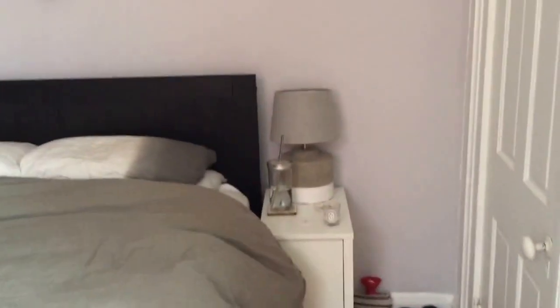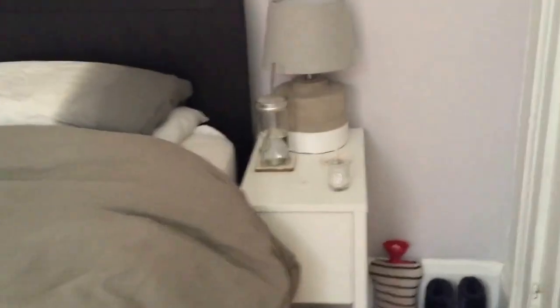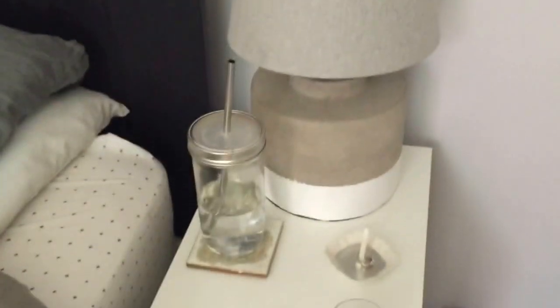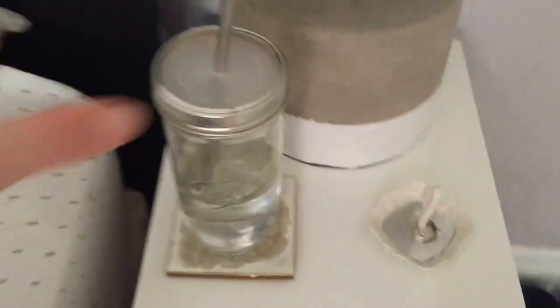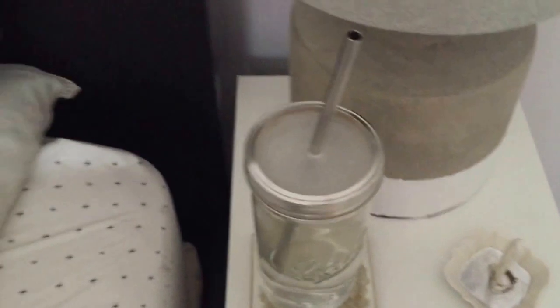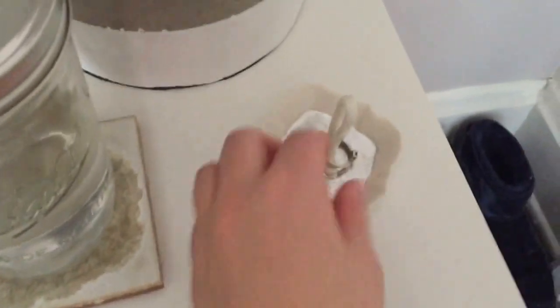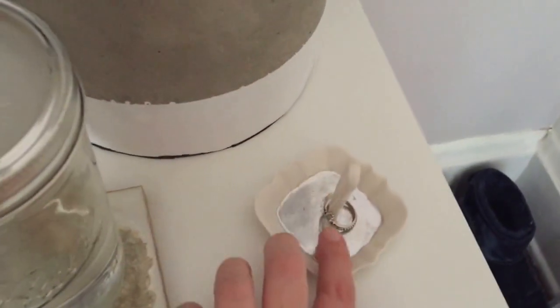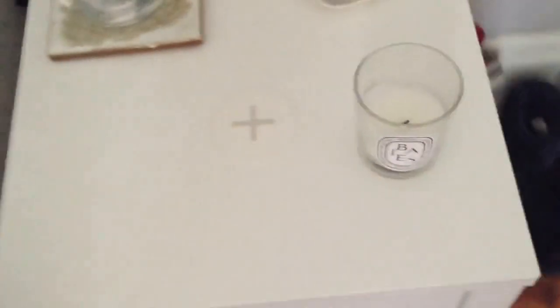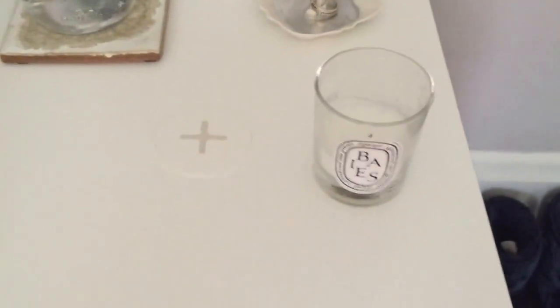Now, this is my side of the bed. My bedside table is from IKEA. My cement lamp is from Target. That coaster is from Anthropologie, and this ball glass is from Etsy. The ring holder, that's just where I put my rings when I sleep at night. That's from Anthropologie. And then I have a little Diptyque candle.